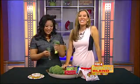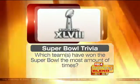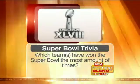All right, well, Fox 4 is the official home of Super Bowl 43, and every day from now until the big game, we will be serving up broccoli. No. All things Super Bowl. Today's touchdown trivia question about the biggest football game of the year. Let's see if you can guess this one. Bring it, Chris. It's a pretty easy one, but which team has won the Super Bowl the most amount of times? Got it. I got it. And I'm going to give you a hint. I'm going to say Yingling beer. That's all I have to say for that. Keep guessing, though. Stay tuned. We're going to have the answer coming up a little later in the show.